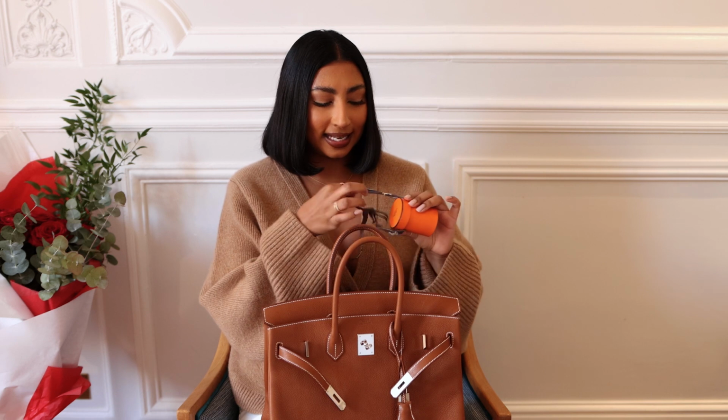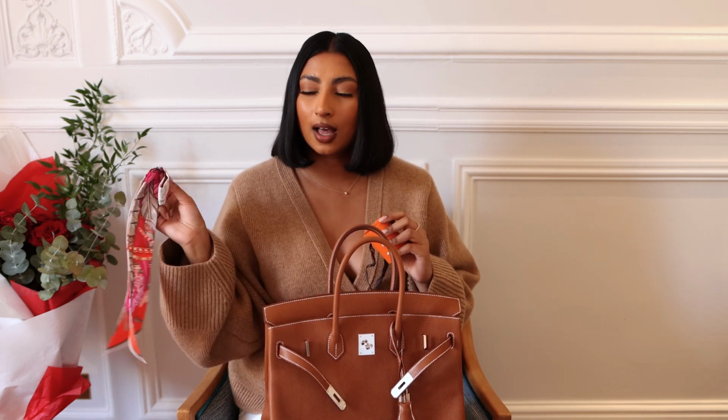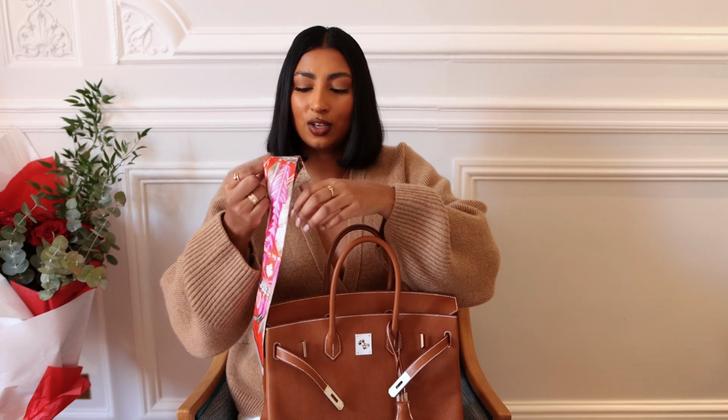When I said I wanted to take it, he asked if there's anything else that I wanted, and I said, oh, I'll have a look at a Twilly for this bag. And he helped me pick one for this. I also picked up a Twilly for my Kelly. That was on the Wednesday that we got that appointment. And I feel like I could wear both of them, because obviously this has two handles.